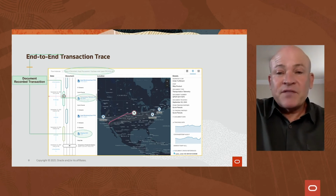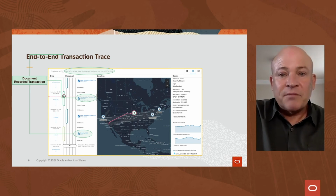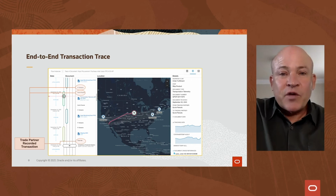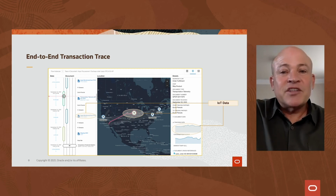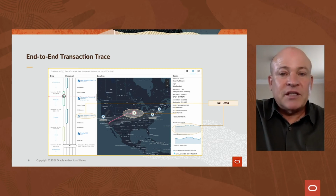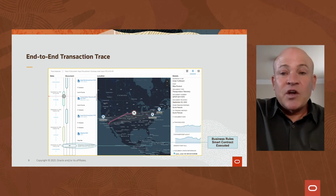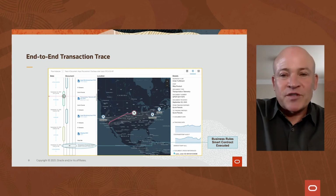You can see specific documents associated with a recorded transaction at a point in time and in a specific location. You can also see the recorded transaction of the partner. And with IoT data, you can monitor condition of products or track location, and even with smart contracts, you can set up rules to send alerts when certain thresholds are reached. This is just one way to view your supply chain.